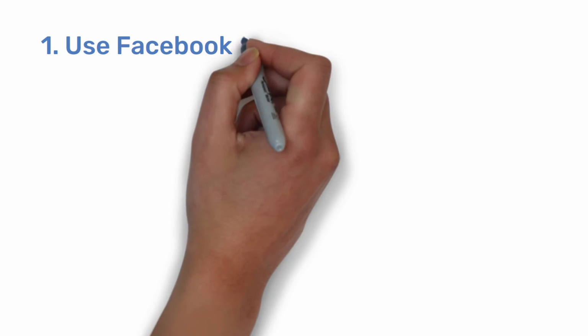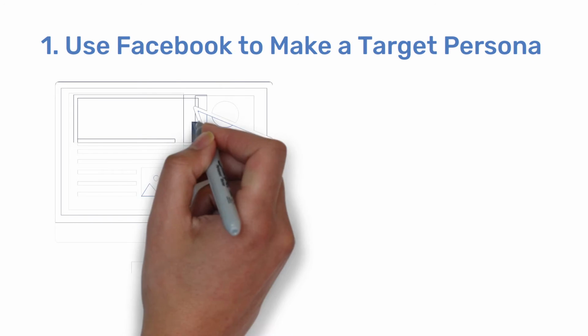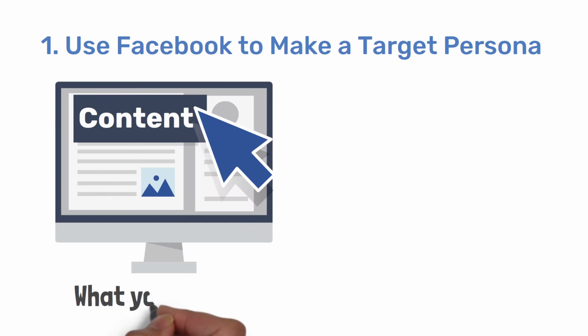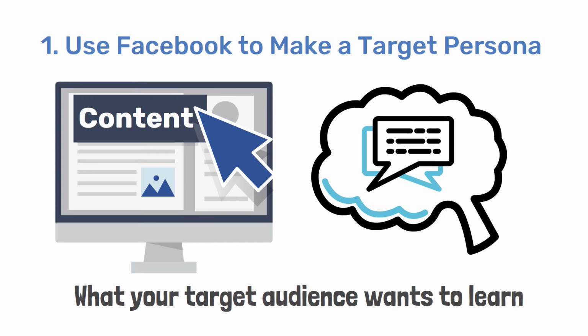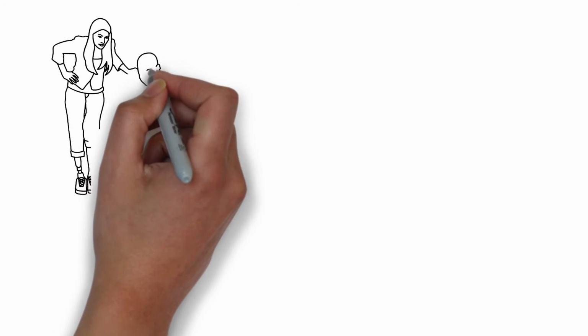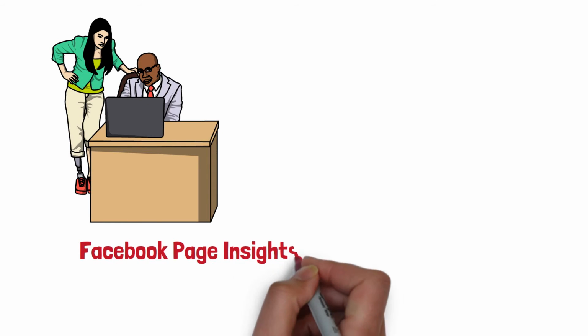Number 1, use Facebook to make a target persona. The very first and most important component of developing engaging content is knowing what your target audience wants to learn. You must have an extensive understanding of your industry so you can respond fast. Here's how you find out more about exactly who your target audience is: by examining your Facebook page insights.